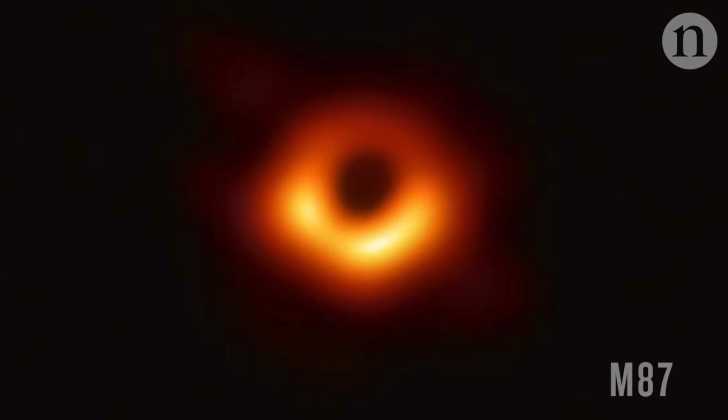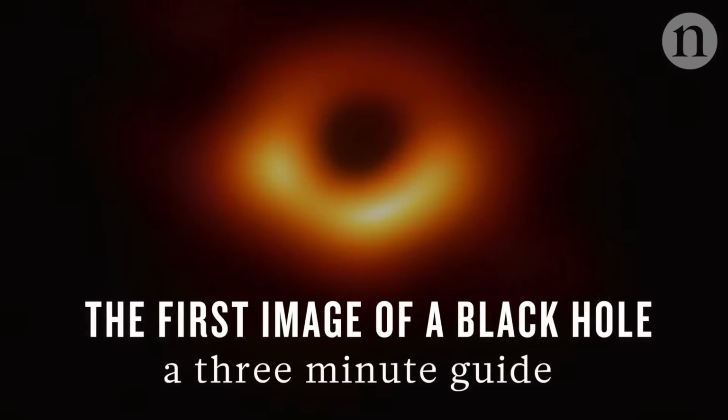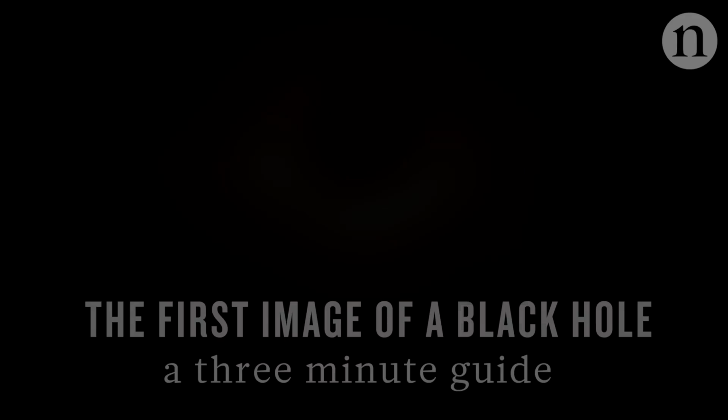This is the first direct image ever taken of a black hole, courtesy of the Event Horizon Telescope. Creating this image required more data than any other scientific experiment in history. So, how did they do it?